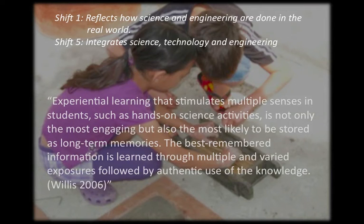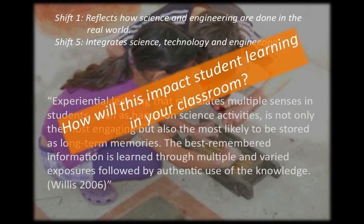From a neuroscience standpoint, we've also learned the following: that experiential learning that stimulates multiple senses in students, such as hands-on science activities, is not only the most engaging, but also the most likely to be stored as long-term memories. The best remembered information is learned through multiple and varied exposures, followed by authentic use of knowledge. So these two shifts really capitalize on that research. It also allows us to think about these standards in terms of how these shifts will impact student learning in our classrooms.